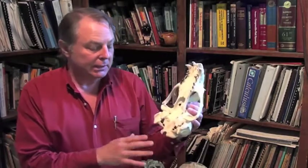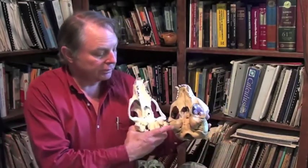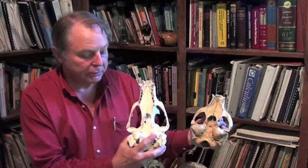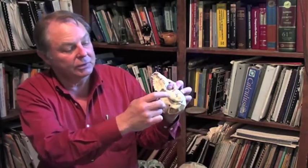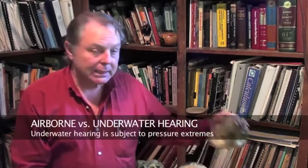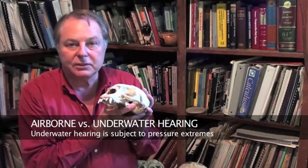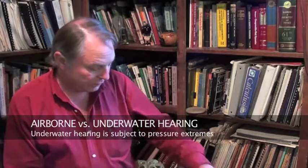So we mentioned there's a morphological difference in the auditory bulla between the California sea lion here and the elephant seal, and also the fact that these are not fused to the skull as these are. Here's a harbor seal. It also has very large bulla, and you can really see the holes there where it's not fused. That gives us a clue as to how these animals hear. They don't have outer ears because they dive very deep. In fact, these guys dive down thousands of feet, and so they need to protect their ears from the pressure. The sea lions only dive down 100 feet or so, maybe a little more than that.